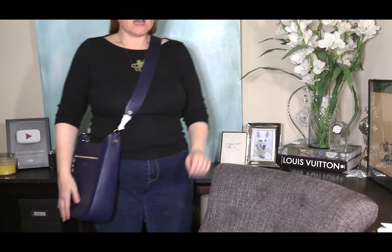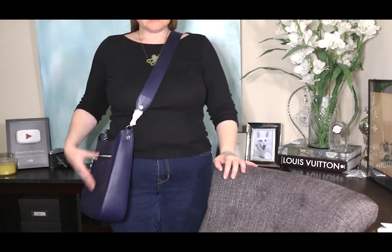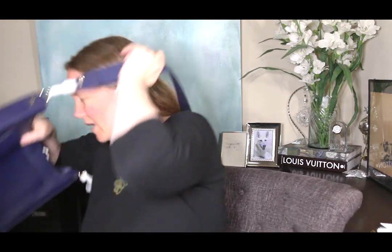So there it is. Again, it's nice like the other bag that it's slim, so it doesn't stick out really far from the body, and it just stays there. The strap is really comfortable. Of course, I don't have anything in the bag right now where it would have weight to it, but so far I'm liking it. I'm a little surprised. I was thinking that I wasn't gonna like this.